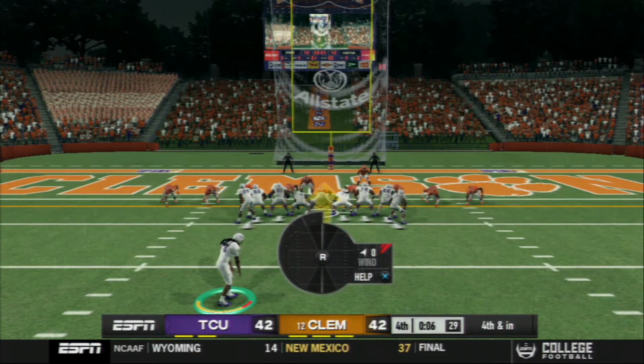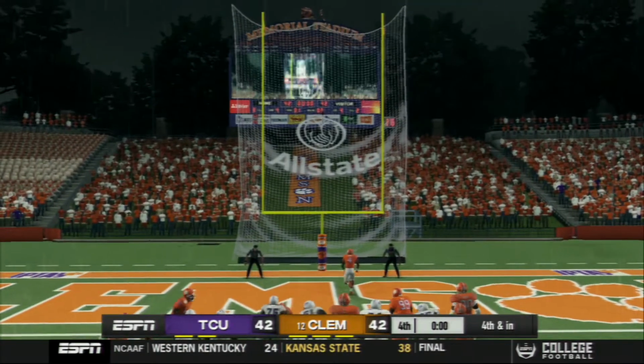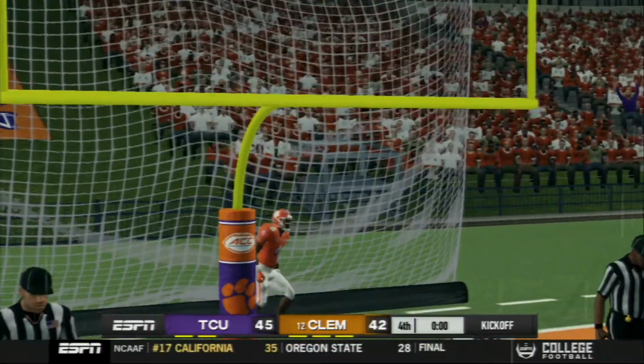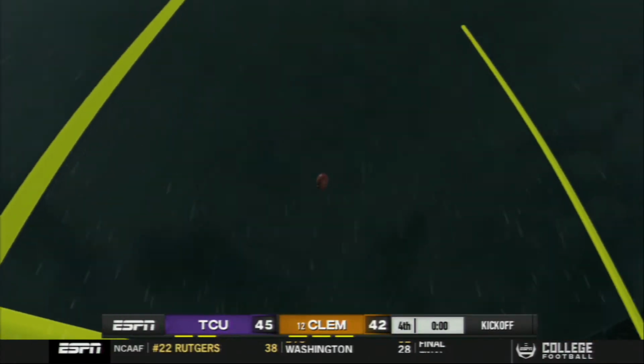The special teams on the field quickly. 5 seconds left to go. Here is the 3-point attempt for the win, and they nail it. TCU pulls the upset 45-42 against 12th ranked Clemson.